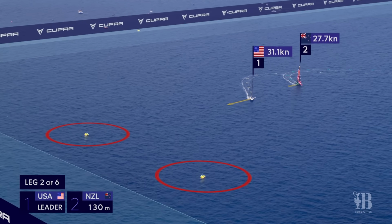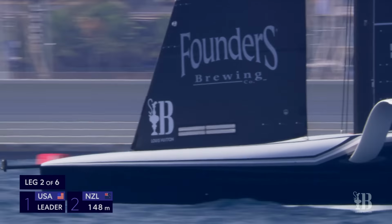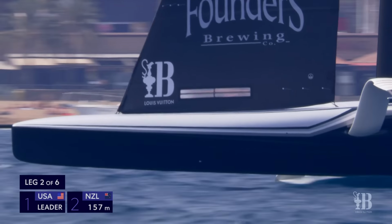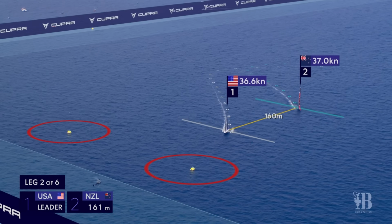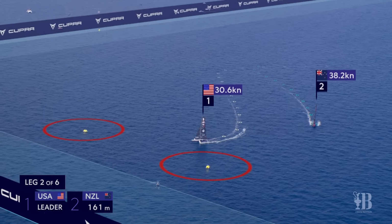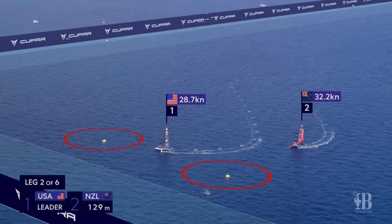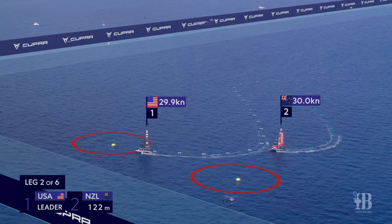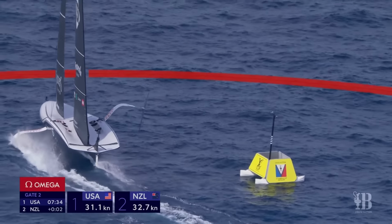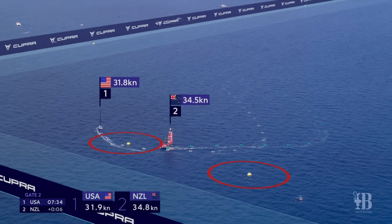Okay, let's build speed and go right. So both boats almost mirroring each other's moves. Anything you can do, I can do better. My button here. And right now it's advantage. The New York Yacht Club's American Magic heading down to complete leg two, the first downwind leg of this six-leg match race. But like the previous races, this is tight. This is really tight, and beautiful conditions off the coast of Barcelona. It's American Magic around first, leading the defender, Emirates Team New Zealand.